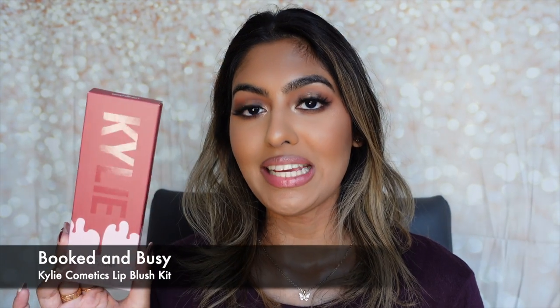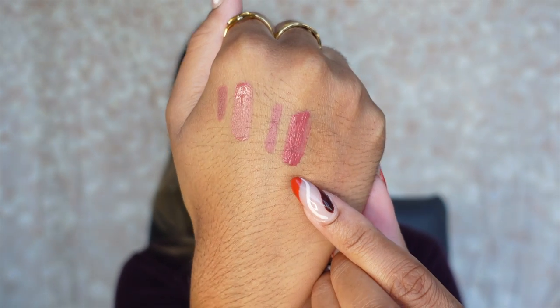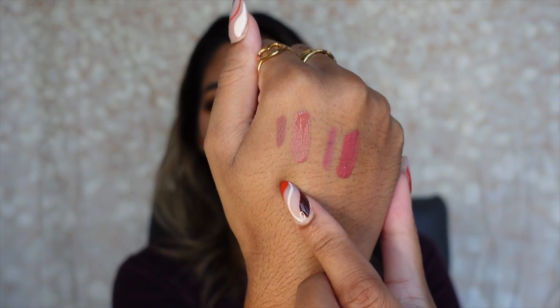Now that I've removed Sister Sister from my lips, I'm going to try the shade Booked and Busy. Like the last lip blush lip kit, it comes with a lip liner and a liquid lipstick. The one in the middle is Booked and Busy. This is the lip liner and this is the lip blush. It looks a lot pinker than Sister Sister, which looks like your everyday nude. So I'm going to apply the lip liner onto my lips.